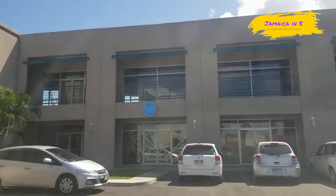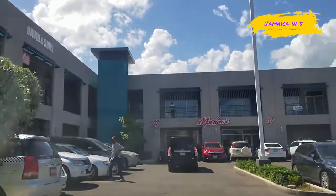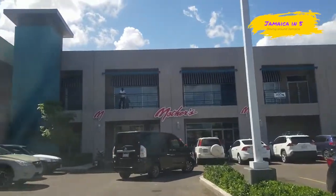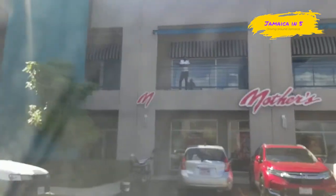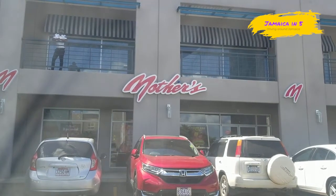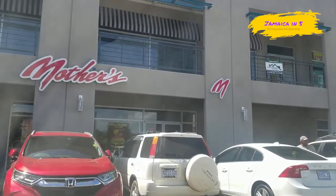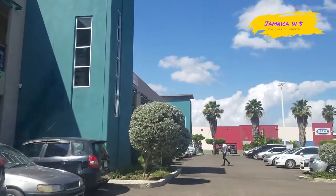Now in Jamaica, we use the words plaza, mall, and shopping center interchangeably. Straight ahead is a Mother's store, and as we pass Mother's, you're going to see Subway. There is even a place called the Mall Plaza. But in America, a mall is like an indoor structure, but in Jamaica, we just use the terms to describe somewhere with shops. We're not that specific.